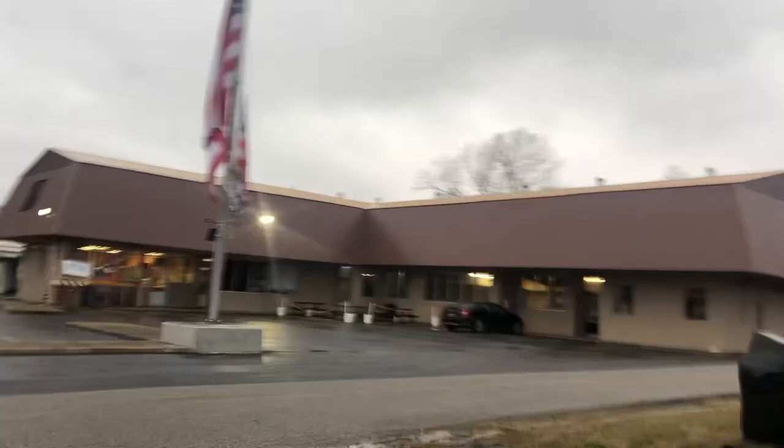That's Jay's Drive-In. We also have the Lighthouse Cafe. It's right there. It's not really that good, but if your taste buds desire Lighthouse Cafe, we got it. Give me a second, I'll walk into Jay's. Another American flag, because we're American. Jay's is really good.